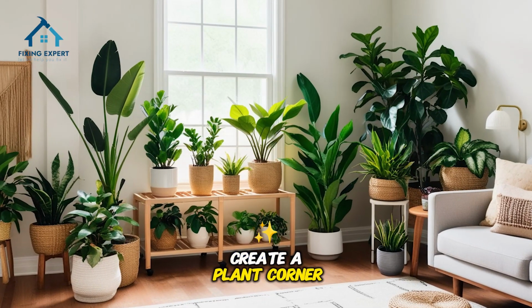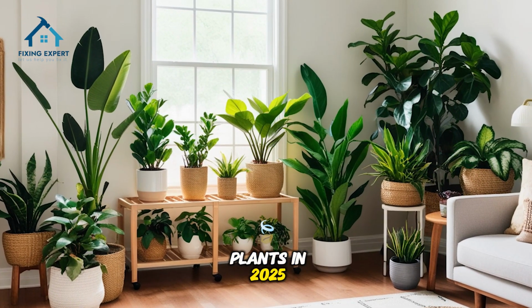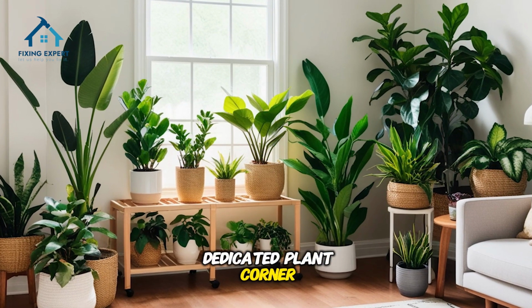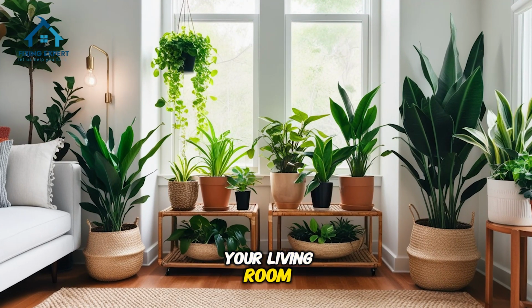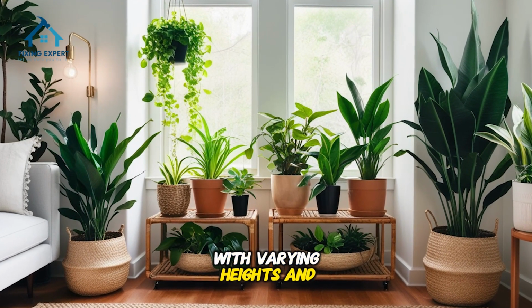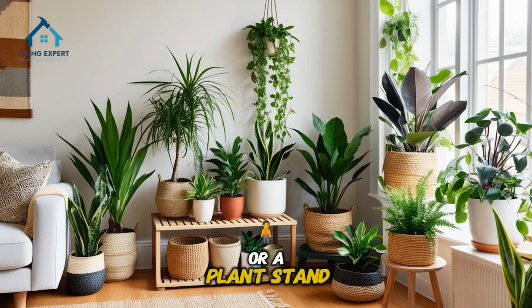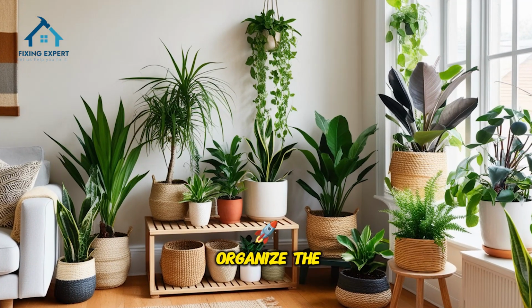Create a plant corner. One of the most popular ways to style indoor plants in 2025 is by creating a dedicated plant corner. Choose a section of your living room where natural light flows in, and place a variety of plants with varying heights and textures in this space. Use baskets, trays, or a plant stand to add layers and organize the space.